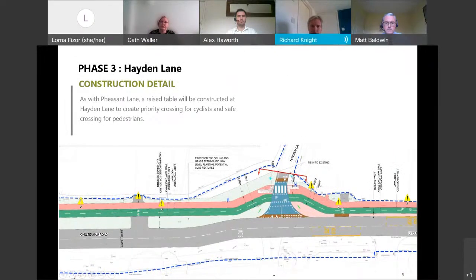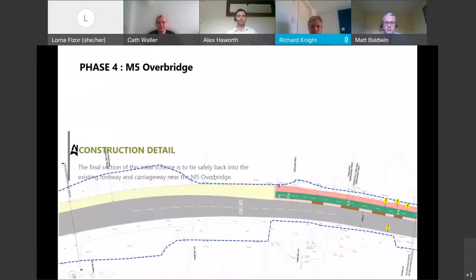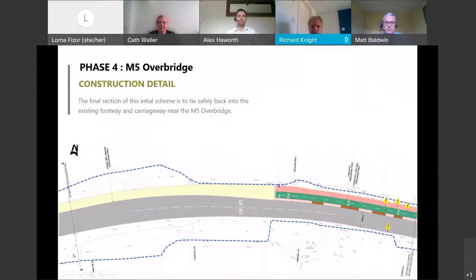Hayden Lane, as with Pheasant Lane, will have a raised table constructed at the Hayden Lane entrance to create priority crossing for cyclists and safe crossing for pedestrians. And as we continue west, the final section tapers back down by the M5 overbridge just to tie in safely with the existing carriageway and footway.